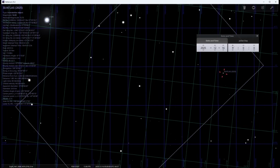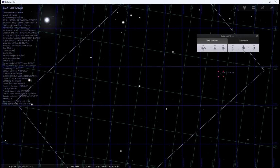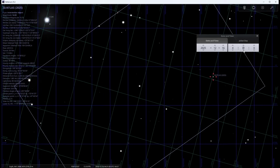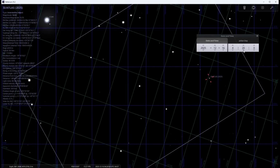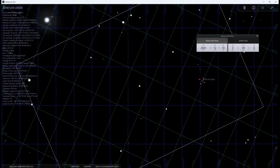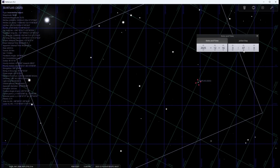Now, remember, the trajectory of Atlas is changing, and so we don't know right now. This is what we think it will be, and this is what I'm hoping that I'll be able to grab. If it changes, obviously we'll revisit this framing, but roughly this is how I intend to image Atlas.